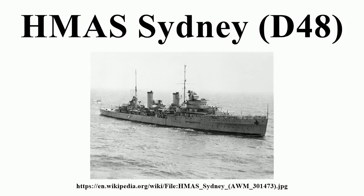Sydney's displacement ranged between 6,701 tons and 8,940 tons, with a standard displacement of 7,198 tons. Improved fabrication and welding techniques made her 52 tons lighter than her sister ships.